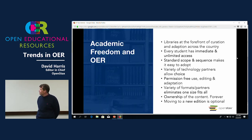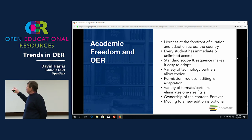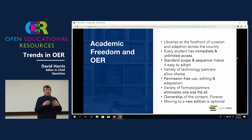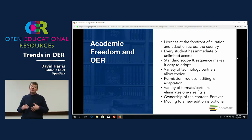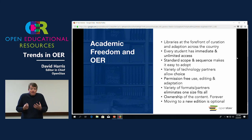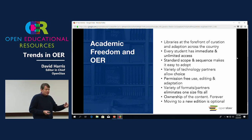So how does it do it? Well, libraries are at the forefront of curation and adaptation across the country. Very impressive, and we see it all over, that they will work with faculty to help them adapt the OER so it really reflects their teaching and their curriculum. And it provides them with more choice without having to get permission from the content developer. So that's one way. For students, they have the freedom because they have immediate access and permanent access.